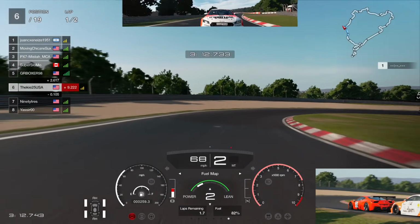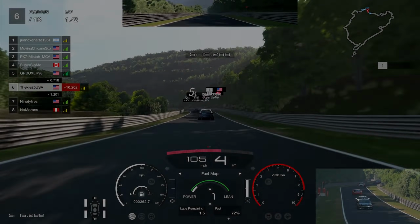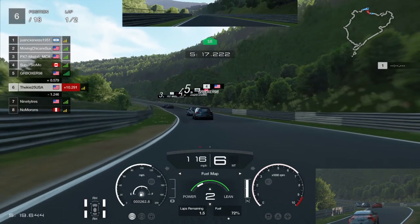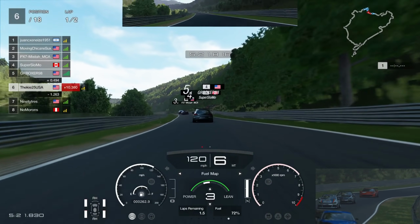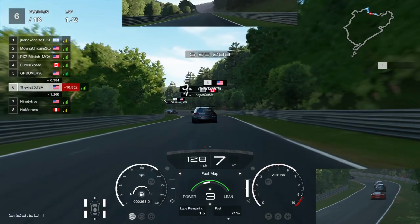And we managed to make that move up into P6 already. So a great start to this race. We're going to skip a little bit further ahead as we managed to build up quite a nice gap to the drivers that we just overtook. So we're now right behind P5 in the Scirocco, and yeah, fuel saving now. Back to the fuel saving strategy.